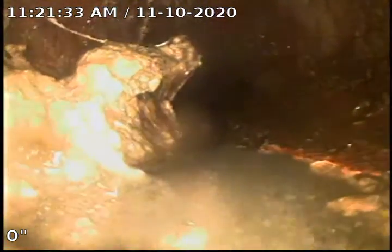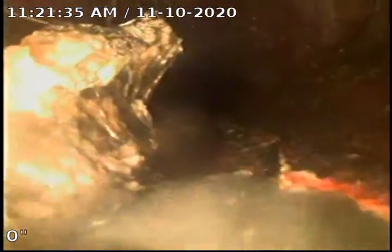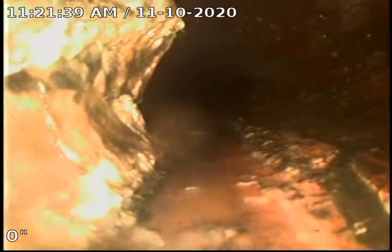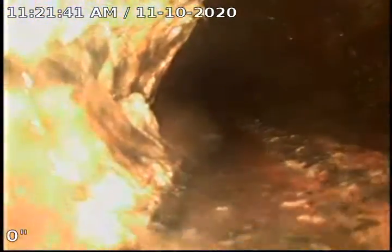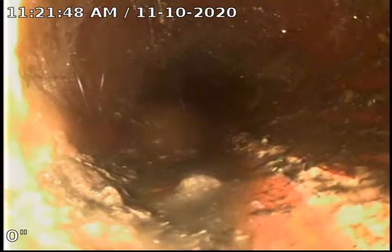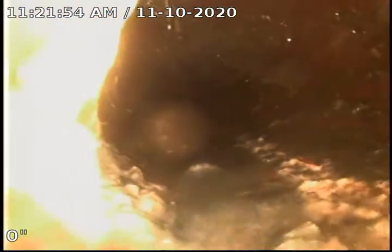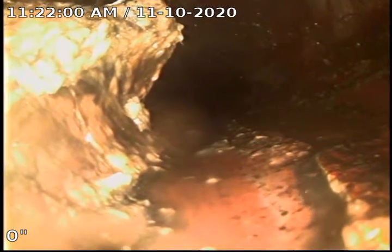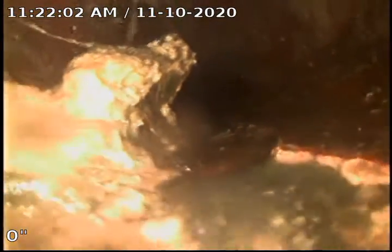Okay, as you see here, right around the 4 o'clock position, it's really hard for us because of the buildup and everything that's in the sewer to get an absolute 100% view of this. But as you can see, the area to the right of the buildup looks like possibly a cracked tile on the bottom. Right here you get a good visual of what very well is a cracked tile.